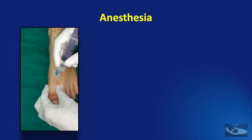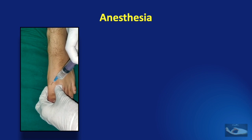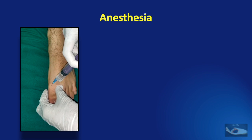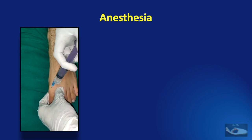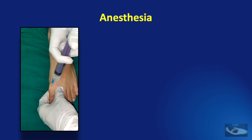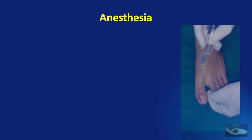First, about 4 ml of 1% xylocaine mixed with 0.25% bupivacaine is given on the medial side of the big toe, and the injection is made on the dorsal aspect at the base of the big toe as shown. The needle goes right in and the other palpating hand of the surgeon palpates the plantar side so that the plantar digital nerves are also anesthetized.